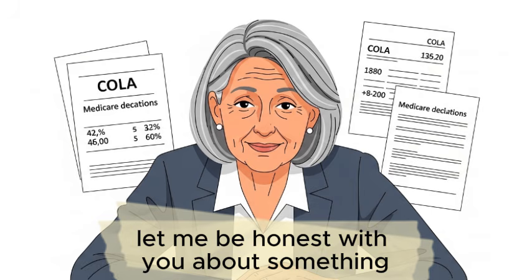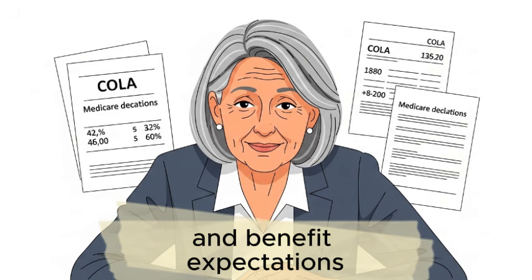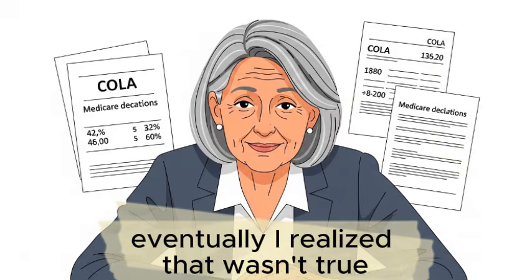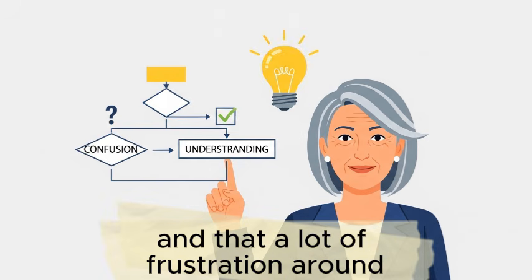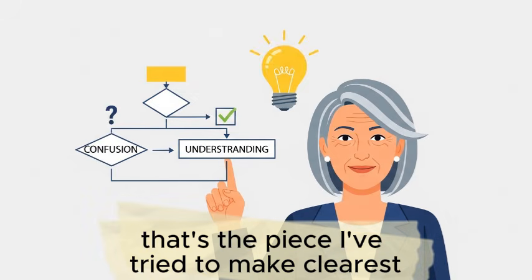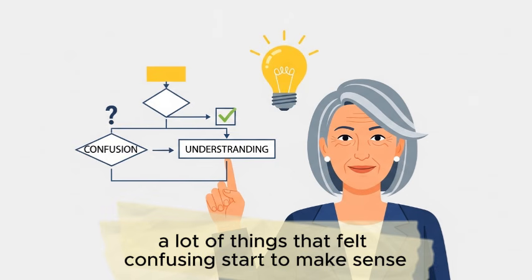Let me be honest with you about something. For years, I walked people through COLA adjustments and benefit expectations without really digging into the Medicare premium piece. I assumed most people understood how the deduction worked. Eventually, I realized that wasn't true, and that a lot of frustration around my benefit went up, but I don't feel it, came directly from that gap in understanding. That's the piece I've tried to make clearest in this video, because once you understand it, a lot of things that felt confusing start to make sense.